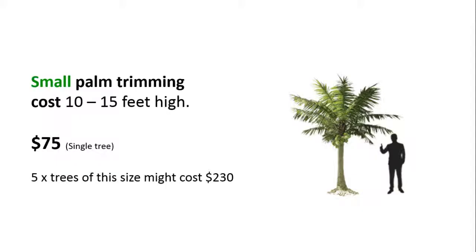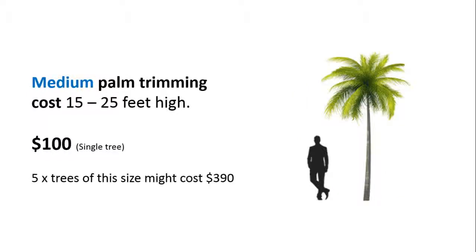So a small palm tree, 10 to 15 feet, would cost you about $75. So that's something under a single story house height. Obviously, if you get more trees done, it's going to cost less per tree. So for example, if you're going to get 5 done, it'll probably cost you something about $230, $250. Medium-sized palm tree, 15 to 25 feet, maybe somewhere around $100.